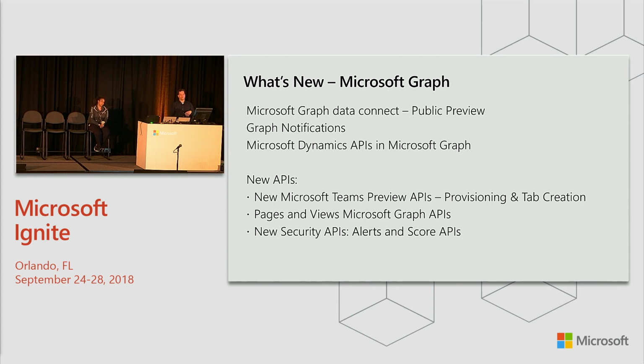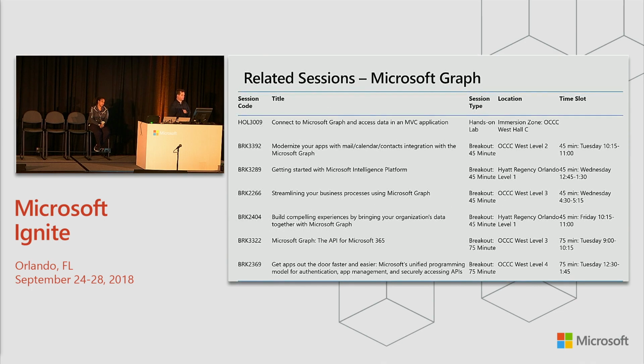And then there's a number of new APIs across a number of different products. Most importantly, Microsoft Teams is making a number of APIs generally available, but also adding some new beta APIs to really expand out the set. So there are a number of sessions at Microsoft Ignite for working with Microsoft Graph. It is the API that's at the core of a lot of developer experiences, so it probably follows that there's going to be a lot of sessions around it.